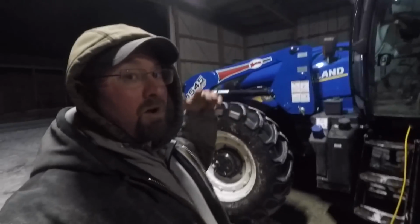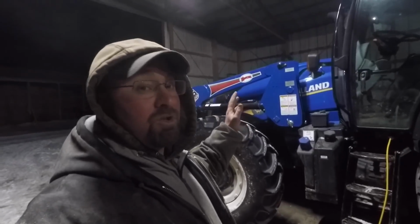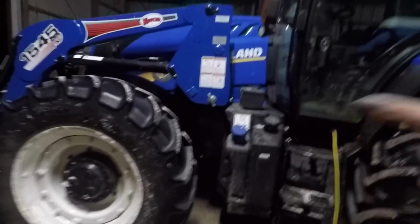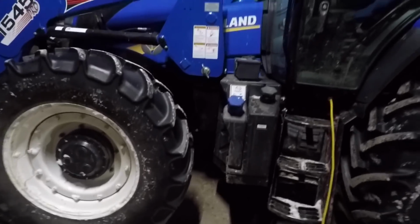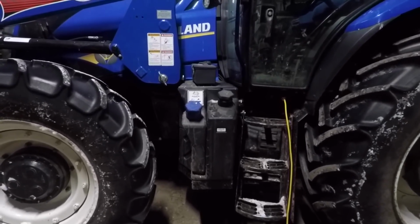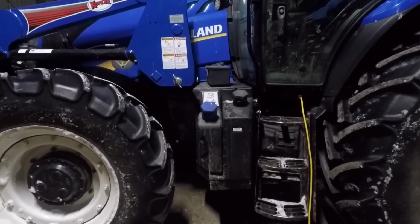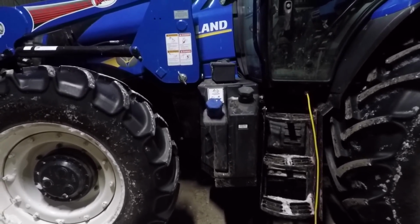If you would have been running regular conventional engine oil in here, 200 hours would be your max. And if you think about it, I think Schaefer's oil is around, don't quote me, I could look it up here real quick. I think it's like $18 per gallon, but I'm not for sure. That's maybe what it comes out to be.